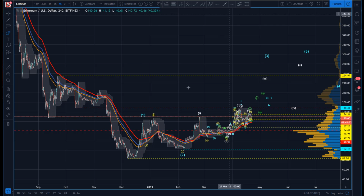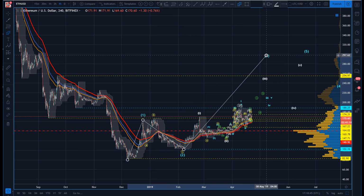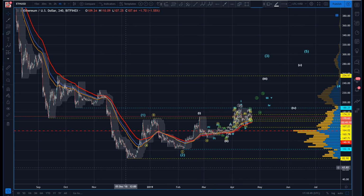For the larger degree count here, for the bullish count, I think it's not unreasonable to think we've got one A, B, expanded B wave into a C, and we're trying to get up the 3, the 4, and the 5 to get that to run. Well, if that's the 1, 2, we're looking for an impulse here, and we do get another impulse, and we run into the resistance here. So you see it here. We run into that resistance.